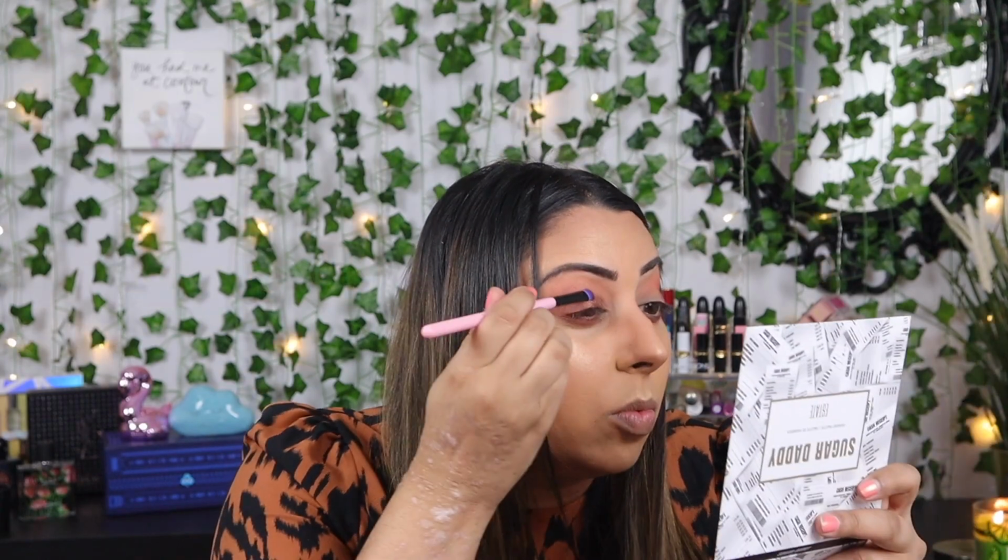I'm just spraying with my Milani Make It Dewy. Actually, maybe I shouldn't use that one. Well, whatever. We're just gonna see how this goes. Ooh. Okay, this is pretty. I'm gonna go back into that shade a little more.